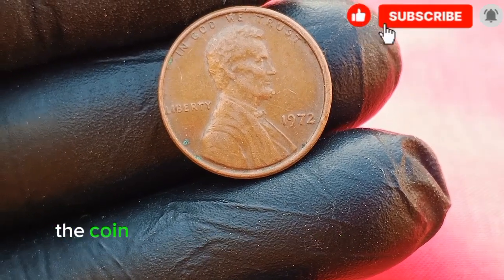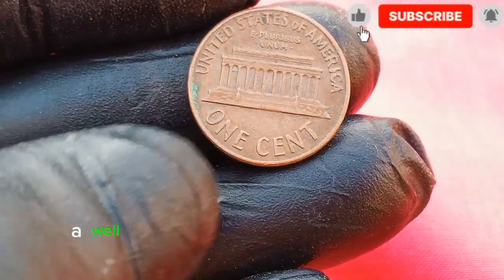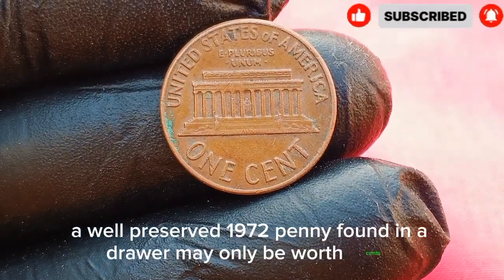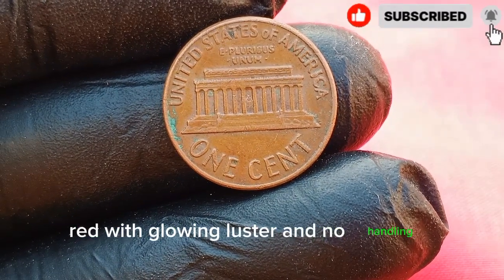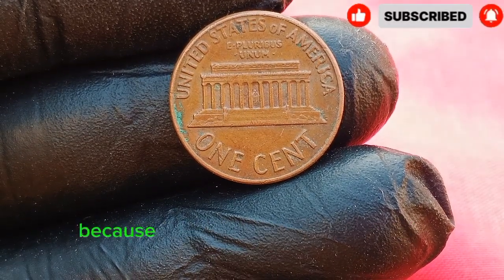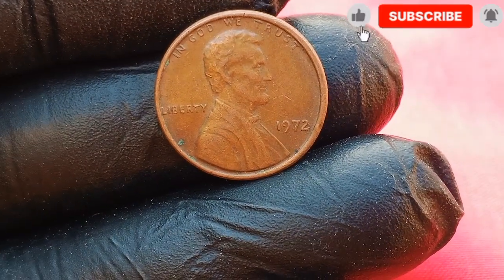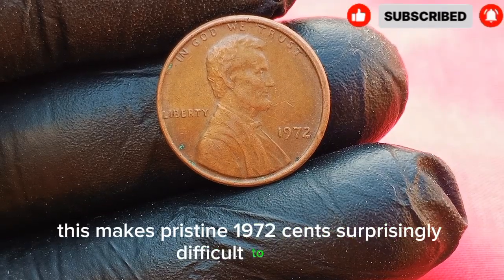Today, the coin market values condition and rarity above everything else. A well-preserved 1972 penny found in a drawer may only be worth cents, but that same date in mint state red, with glowing luster and no handling marks, can command impressive prices. High-grade coins survive in very small numbers because pennies were never handled delicately. They were tossed in change, stored in jars, and spent daily. This makes pristine 1972 cents surprisingly difficult to locate.